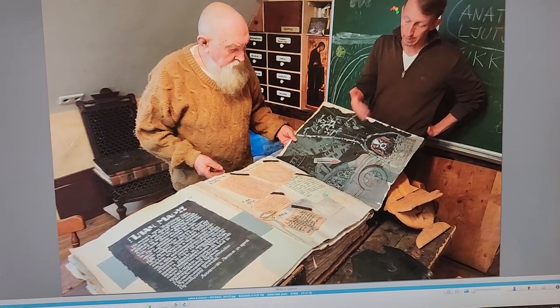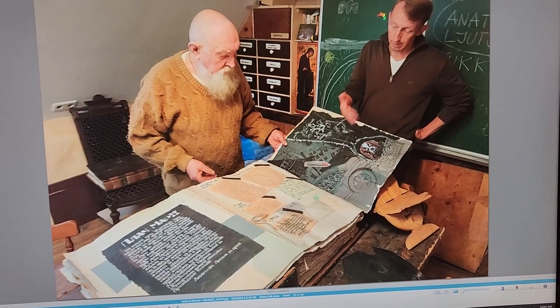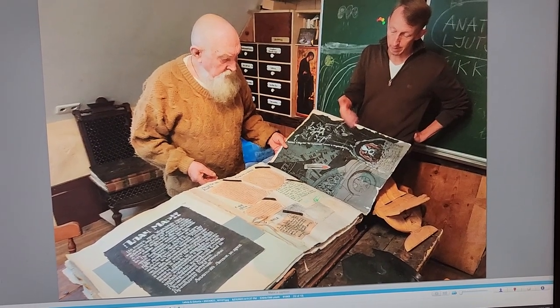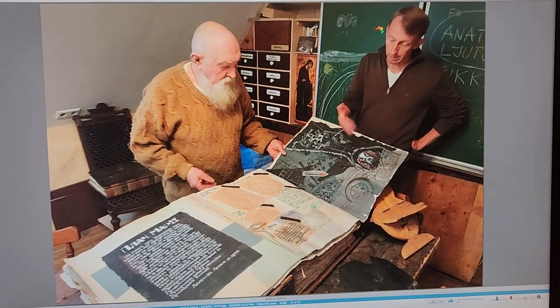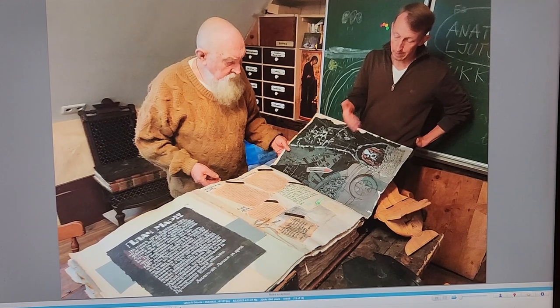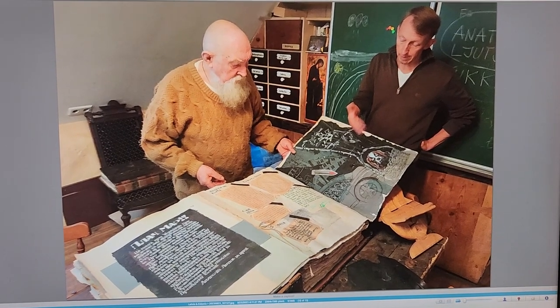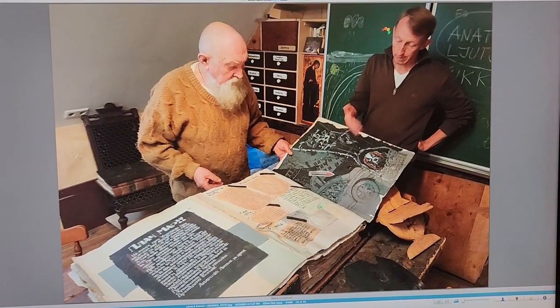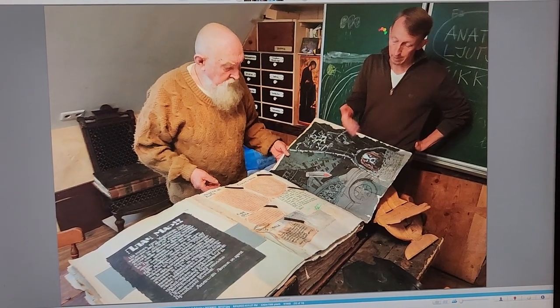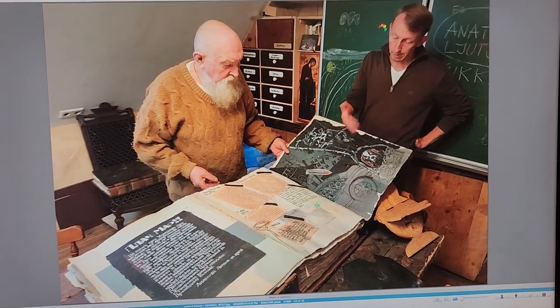Anatoly has, it's almost like an artistic scrapbook is the way I would describe this one. But this one wasn't for sale. He put it together using things from the refugees from Ukraine. So all sorts of photos and so forth. It was really quite beautiful. And that wasn't for sale, but I said, do you have one that is for sale? And he showed me this magnificent thing.